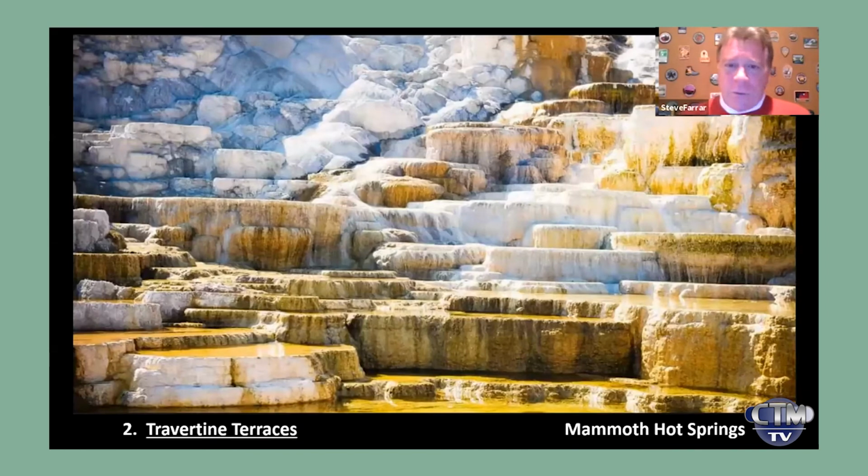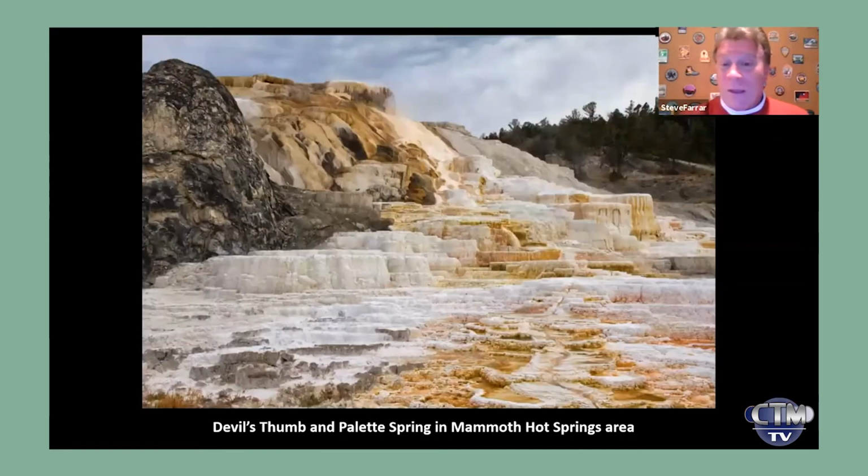The second type of feature are these travertine terraces. Travertine is a mineral like gypsum, actually, and it forms it. You'd swear somebody carved these terraces. There's very little that man can do that improves on what nature has put in place itself. They're absolutely beautiful. This is over in the Mammoth Hot Springs area.